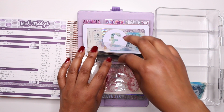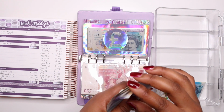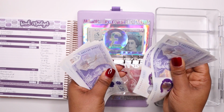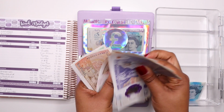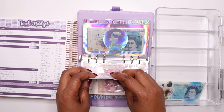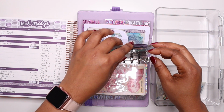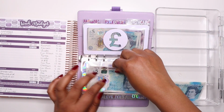Okay, next is clothes. Clothes, I'm going to be adding in 5. And although the shops are open in the UK, I haven't stepped foot in a clothes shop. Can you believe it, guys? So we've got 20, 40, 60, 80, 100, 120, 140, 160, 180, 190, 200, 210, 225. So we've got 225 in my clothes envelope as well, which is so good. I only started this envelope a couple months back, so it's grown quite a bit, guys, in a short space of time.